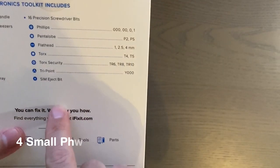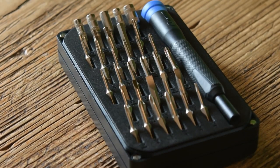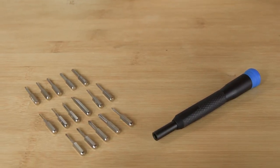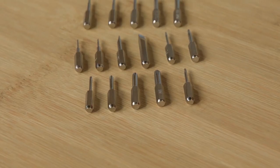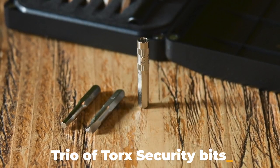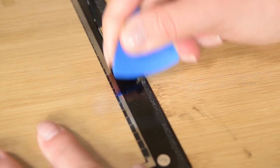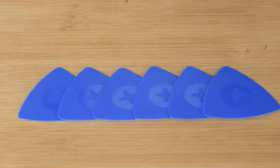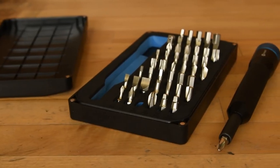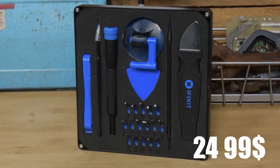It comes with four small Phillips heads and three tiny flatheads that you're likely to find in a more pedestrian set of miniature tools. But the real handy parts are a pair of Pentalobe bits for getting into MacBooks, a trio of Torx security bits for gadgets that are particularly keen on keeping you out, and some even weirder inclusions, like a tri-point for getting into some iPhones. This is a great gift for dads who like to fix things at home, and it'll cost you $25.